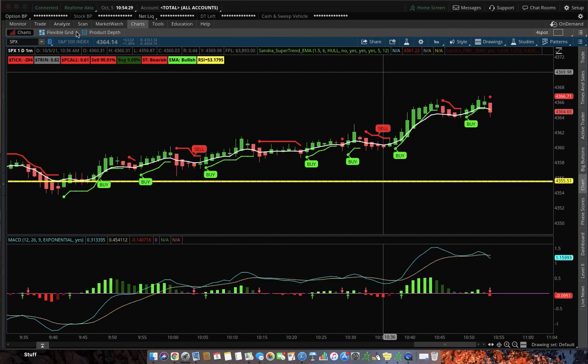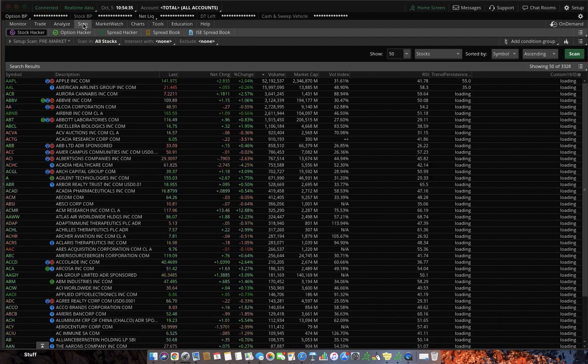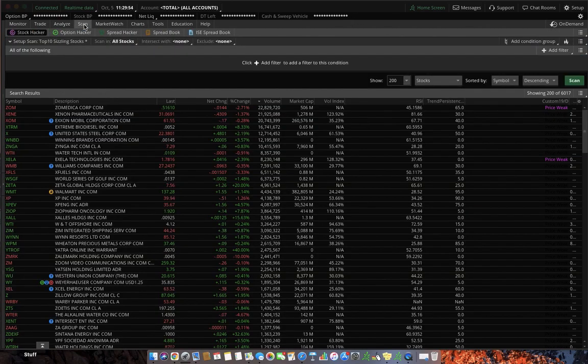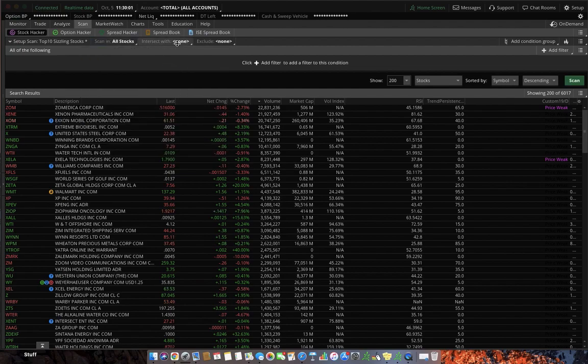All right, the first thing we're going to do is go to the scan function. And in here, we're going to create a pre-market scan. So let's get to it. The first thing we're going to do is go to scan. You're going to make sure this says scan in all stocks. If it doesn't, you just hit category, all stocks. Intersect with none, exclude none. This should be on Stock Hacker all the way to the left.